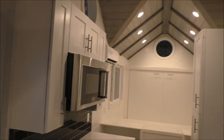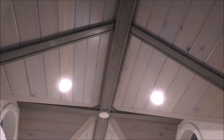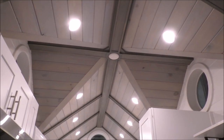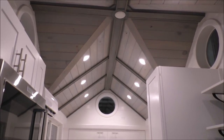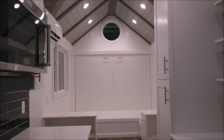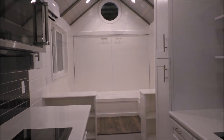So what do you think? Isn't this great? It's fresh, it's clean. We have so many things going on in here. I'm going to start with this great ceiling line. You'll see that we have the tongue and groove pine ceiling material stained one color, and then the opposing beams just a little bit darker. I think it gives it another dimension that it wouldn't normally have. As always, we do LED lighting in all of our tiny homes. They're always on a rheostat so that they become adjustable.